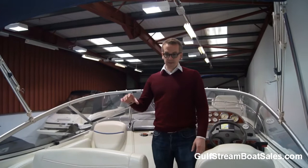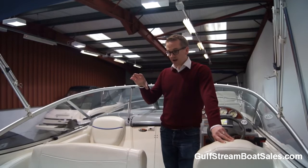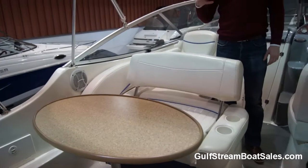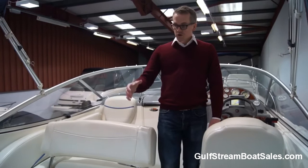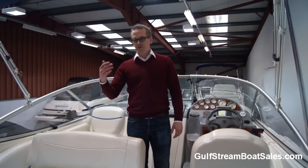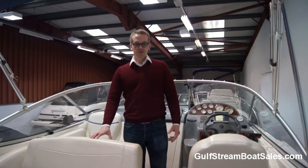First of all, you can have the aft end of the cockpit set up as a sociable seating area around a big table, so you can easily sit four adults around the table if you're having a picnic or sitting having drinks on board in the evening. You can also remove the table, and the aft seat folds down completely flat against the transom, and that opens that whole area up at the back of the boat for fishing off, or if you're doing water sports and kids are getting in and out of wetsuits and stuff like that.